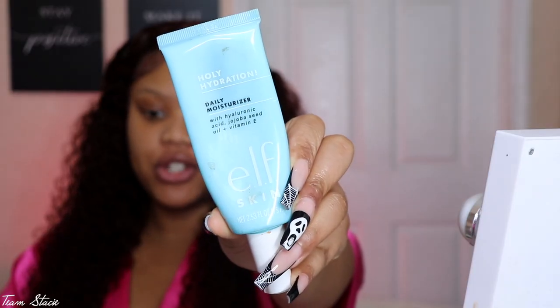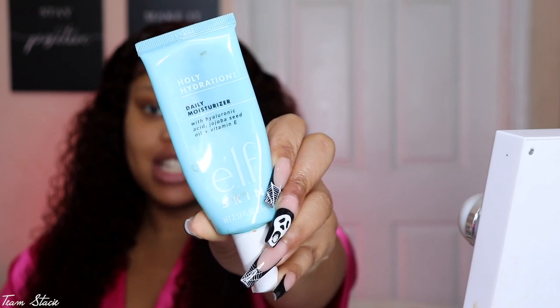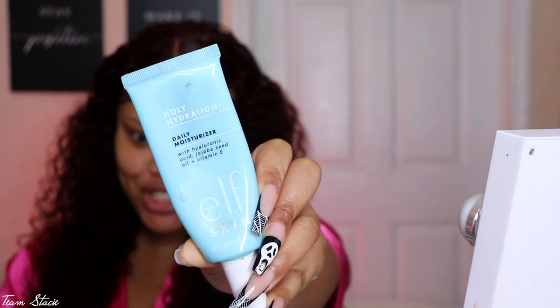Okay, guys, so for moisturizer, I'm gonna go ahead and take my Holy Hydration from e.l.f. This is it. The name, it's in the name, Holy Hydration. It's a Holy Grail, period. I used to use the Equate moisturizer and it was fine, but I don't know what it is about this one. I just feel like it penetrates the skin rather than kind of sit on top of the skin.